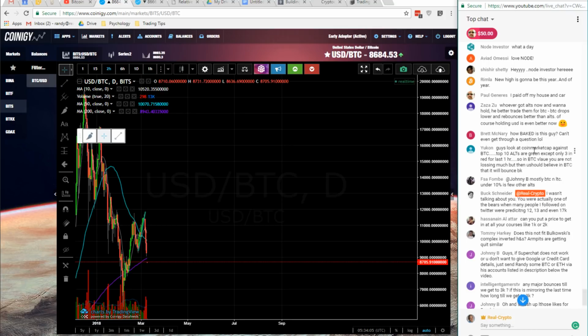Guys, look at CoinMarketCap against BTC. Top 10 alts are green, except only 3 in red for the last hour. So against BTC value, you are not losing much, but then you should believe BTC will bounce back. Could bounce back, you never do know. Doesn't look like it wants to, though. Not right now.